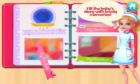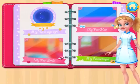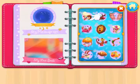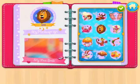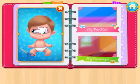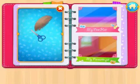Baby diary. Fill the baby's diary with lovely memories. What's the baby's horoscope sign? Leo. Let's create some loving memories.